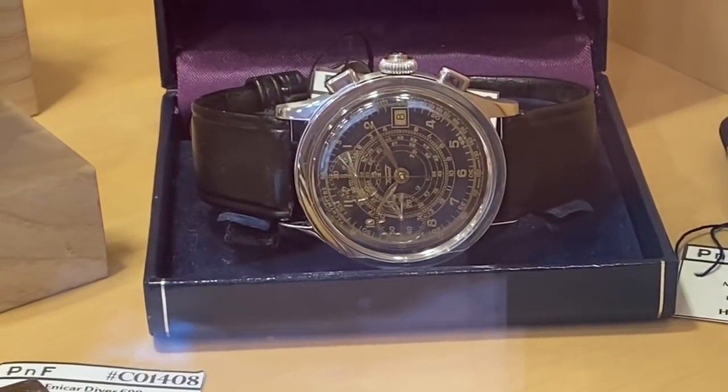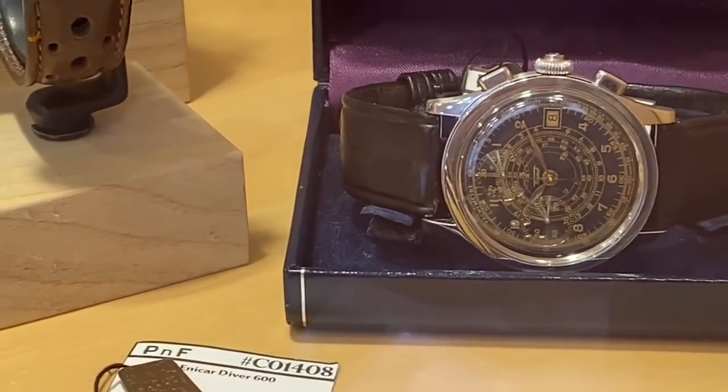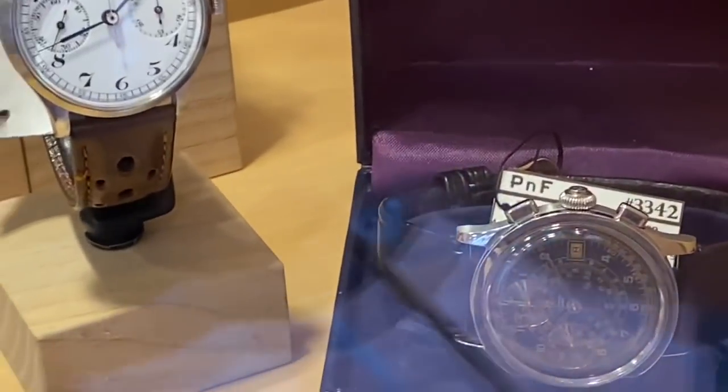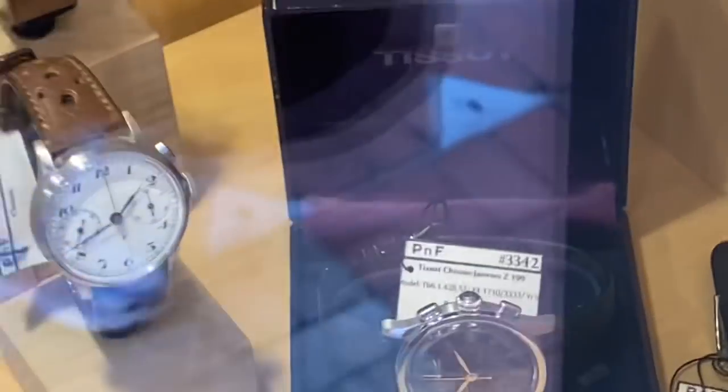Or this one here. Hard to read the time or any information. It's a Tissot Chrono Janeiro Z199. And the price is only 14,000. That can't be.